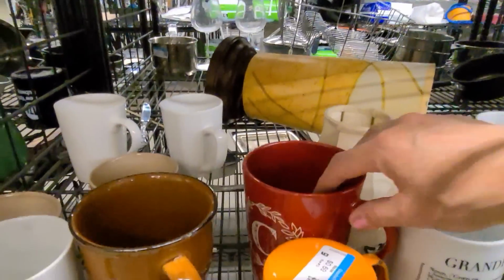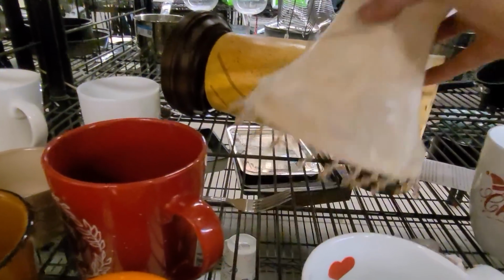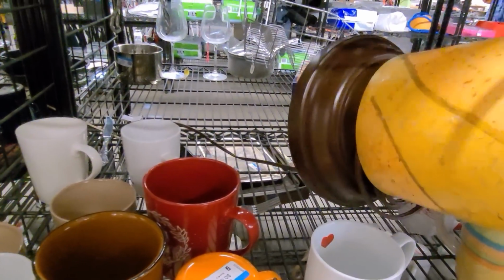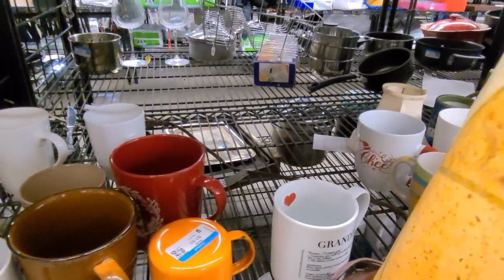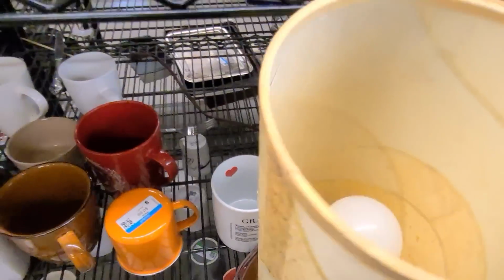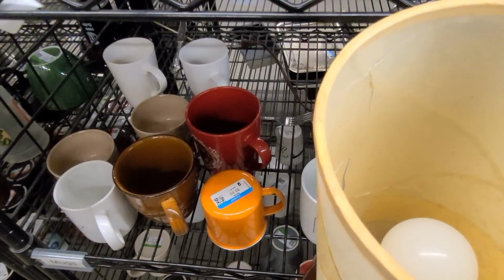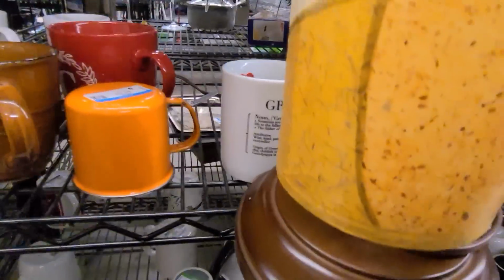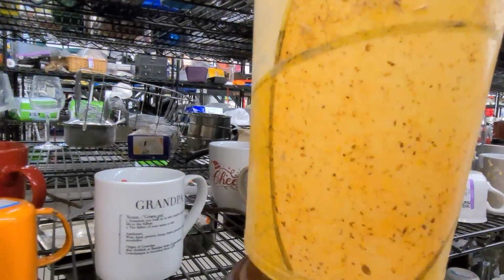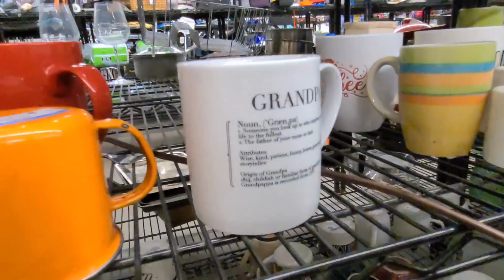Here is a perfect example of why you should check every single shelf of your thrift store. Hiding back here in the mug section is an amazing vintage fiberglass table lamp. Oh no! The side of it is absolutely destroyed. It looks like someone's either put their hand or something right through the shade. That is such a shame. That's just too much damage for me to pick up for resale. So I shall have to put it back on the shelf over in the lamp section.